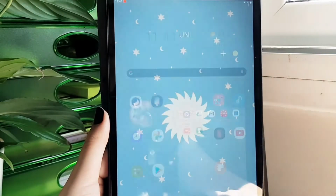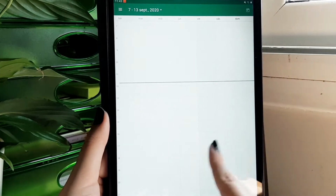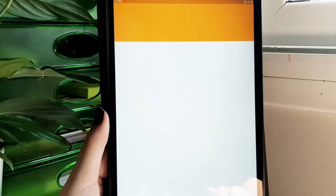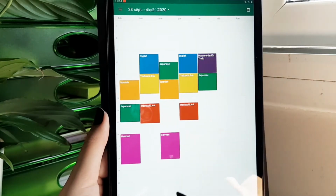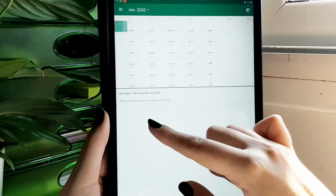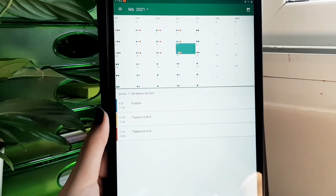The next app I'm going to talk about is My Study Life, which I've already made a video about, so I won't get too into details, but I have it on my phone, on my computer, and on my tablet, because this year is going to be basically a digital school year, so it is great to have everything on my devices. And you can see the classes, you can see all the tasks that you have. You can divide it into school years, so here I'm showing you what my second semester is going to look like, and you can have an overview of everything you have to do, which is great.